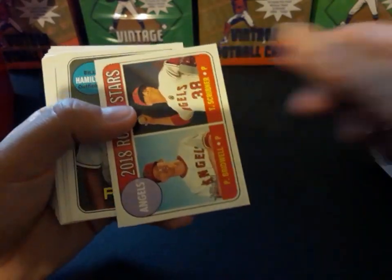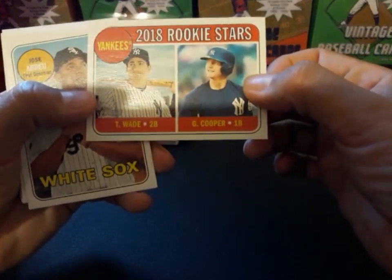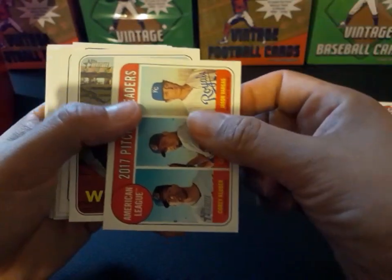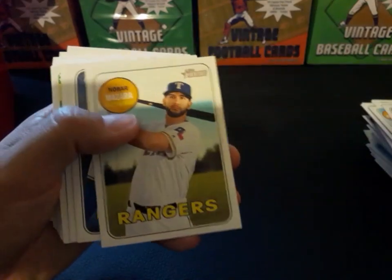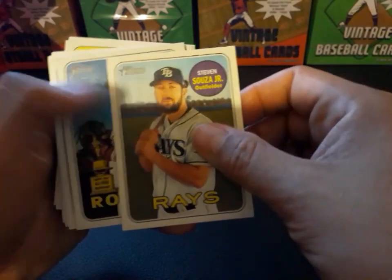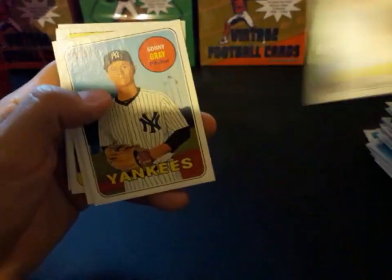Okay. Again, like I said, I haven't gone through any of these yet, so I'm not sure what all we're going to find in here. Another Bridwell Scribner rookie. Wade and Cooper rookie. There's a Victor Robles and Stevenson rookie. Pitching leaders. Okay. Let's see if we find anything else in this box. Okay. Carlos Correa. The Sporting News is what it used to say. Now it says the Topps News. I'm sure there's a licensing issue there.